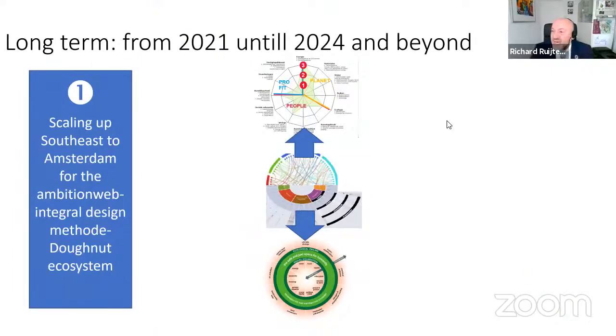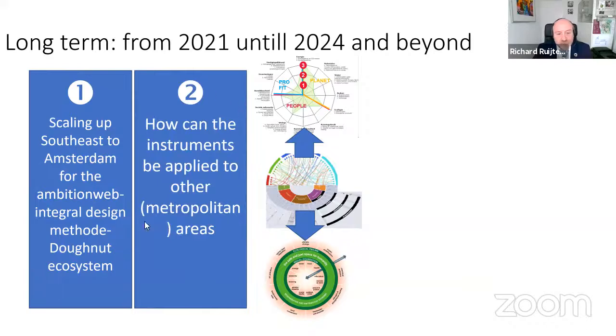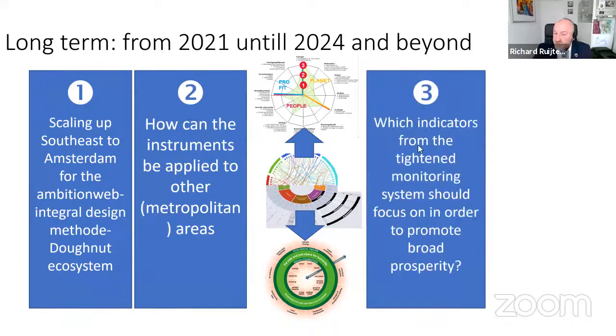But how do we do that and how does it work? First we have the ambition web, like I said, with the planet, people, and profit, where we improved in the planet and people areas. We have the integral design method, which Joyce will explain further. We use that in the middle to get to this circular donut economy, so the social foundation and ecological ceiling will improve with all the red flags. And the one we use in the middle is the integrated design method, which we use for the tools with a different plan.